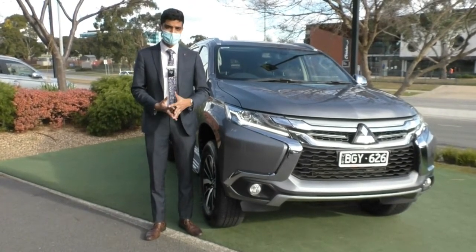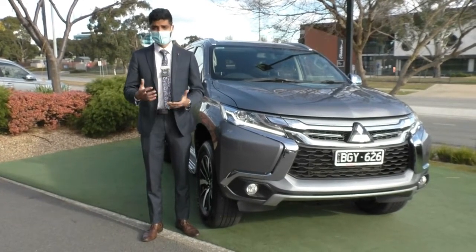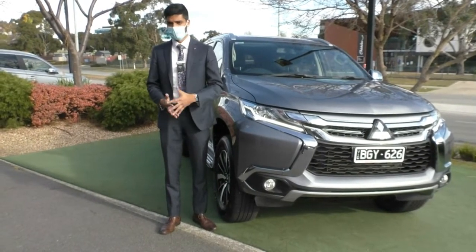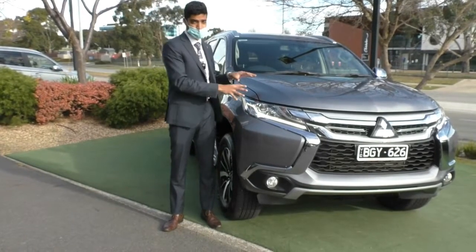Now lastly, but most importantly, make sure you jump onto Google and search up Berwick Mitsubishi. See what people have to say about us. With our Google reviews sitting at over 1,100 and 4.8 stars, gives you the buyer the assurance that you're dealing with the right people and the right kind of business for a good quality vehicle.